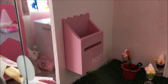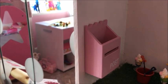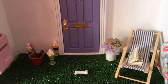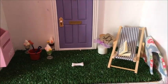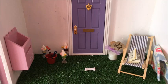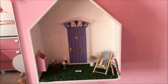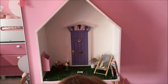This is where Esther leaves her letters every night, and every morning the fairies leave something in return. There's a knocker on the door, but in your instructions, what did it say about the door, Esther? Don't try and open it. Don't try and open the door, because the fairies scare very easily. The fairies have got their deck chair here and a newspaper, so I think when Esther's fast asleep, by the magic of fairy dust, the fairies come out and have their summer's day while Esther's sleeping soundly at night.